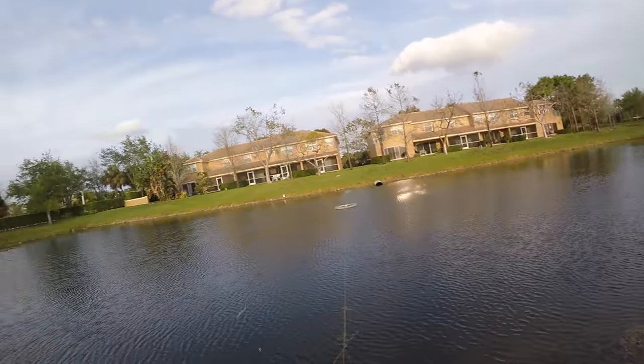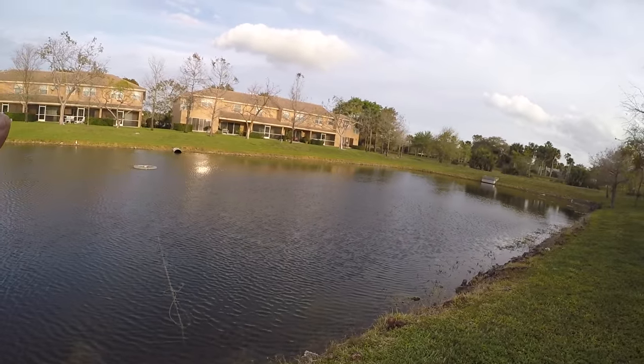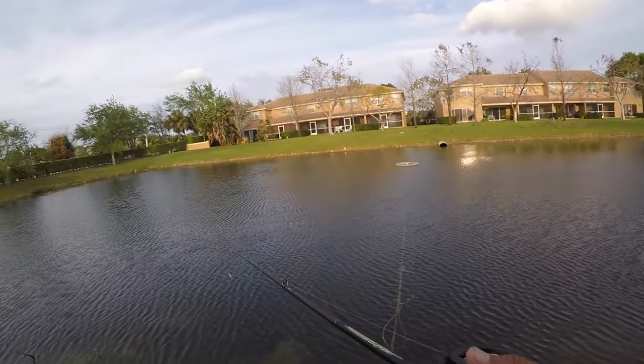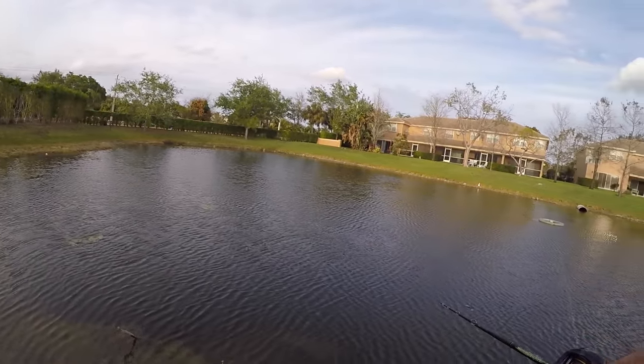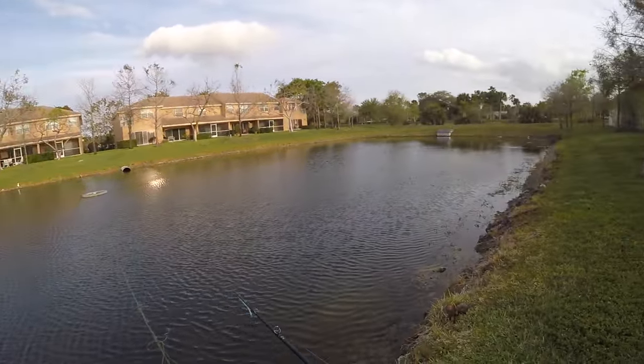Today we are at this very tiny pond that I found on Google Earth. It's literally, I don't know, probably 50 yards from point to point. I could probably cast across the whole entire thing. But we're gonna try a new spot, see how this turns out. It could possibly be a honey hole. It might not be, but let's see what we can pull out of here.